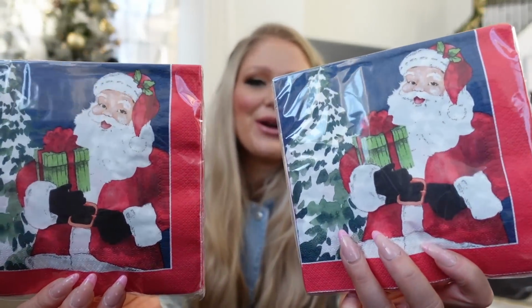You get 18 in each and they had these in a bunch of different styles too. I just like the little Santa one. So I grabbed 2 packs of those and then I also grabbed 2 packs of the matching little napkins. Need to have the Christmas napkins. I thought these were so cute. You know, I can't just be using the plain white napkins during the holidays. I need the holiday napkins. So I thought these were really, really pretty.